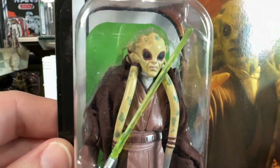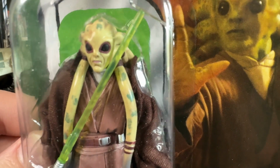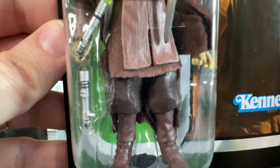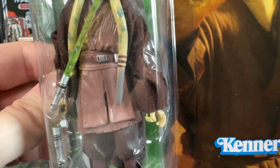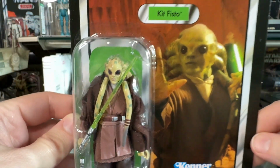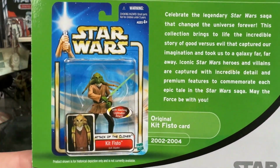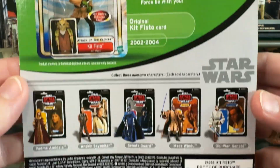I prefer the serious pose there. And this mold is great. I like the way they used the combination of plastic and cloth goods, and really good for the time. Sure, it could be better today, but it was very good at the time. VC29, there's an image of his very first release. There's a look at some of the rest of the wave.